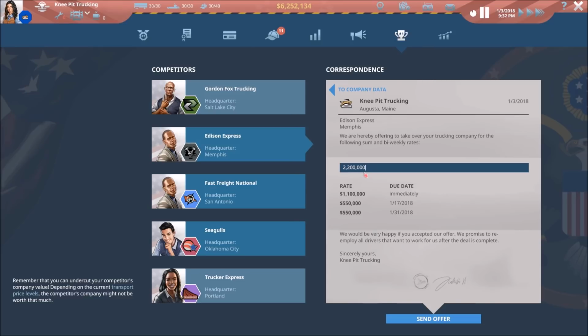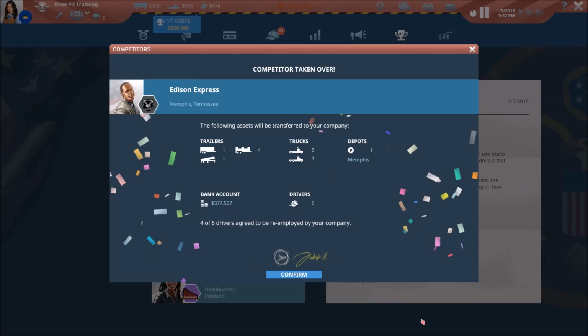Now, if they come back and say that they're horrified that we would think they're worth that little and all this kind of stuff, then who knows what is supposed to happen. But here we go. 2.2 million, which is $1 million over what the letter stated and nearly $1 million over what's in the rating list. So here we go. Let's see what happens. Send the offer, and yay, we did it. We did it. I'm actually surprised.